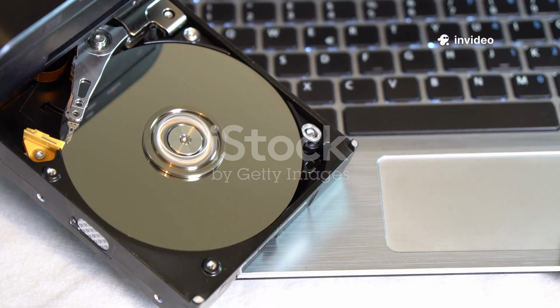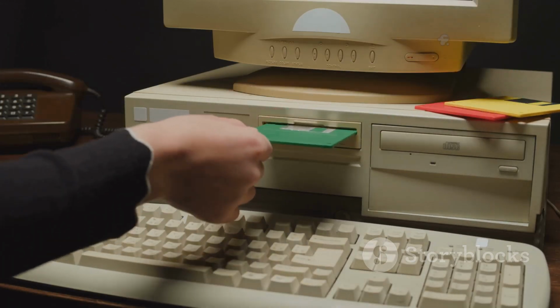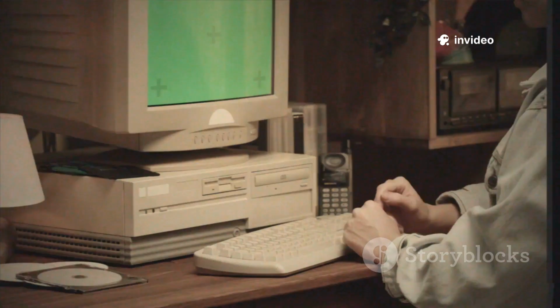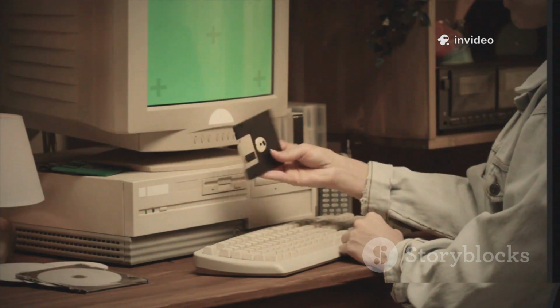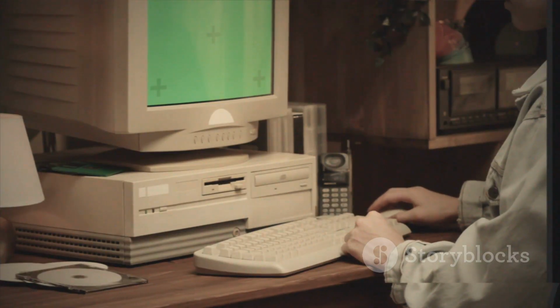So, you've probably heard the terms HDD and SSD thrown around, especially when you're looking at a new laptop or computer. Let's break it down. Think of a hard disk drive, or HDD, as the old, reliable workhorse of computer storage. It's been around for decades, storing everything from your operating system to your family photos.